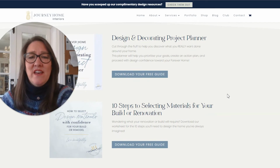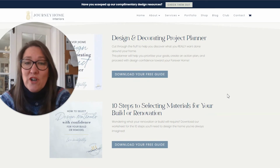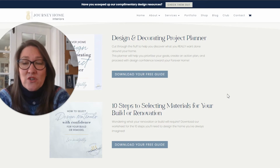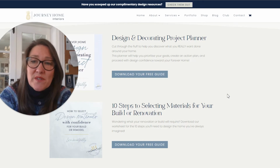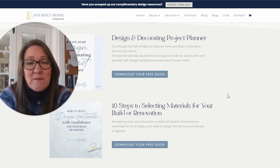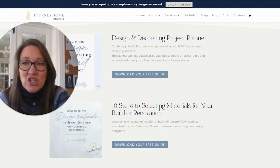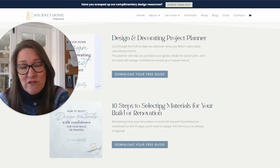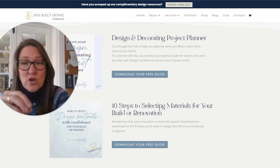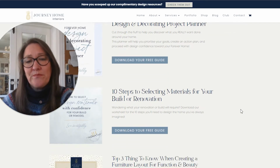The other one is if you're thinking of renovating, say a new bathroom, kitchen, or a whole house, and you're thinking of selecting all the materials, your bench tops and tiles and taps and things yourself, grab this little guide. It's going to help you make those selections with confidence, and I talk a lot about the order to do things and some tips and tricks and things to consider. So that's one for you if you're about to embark on a build.